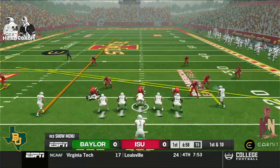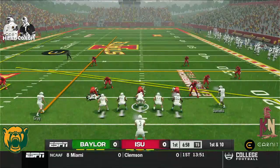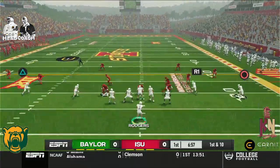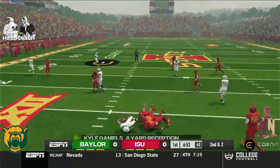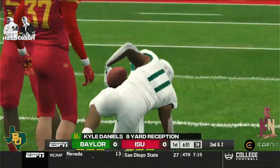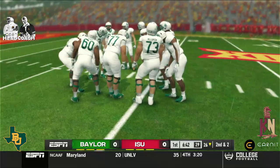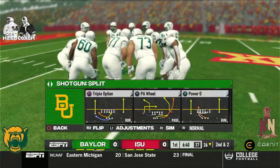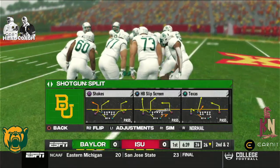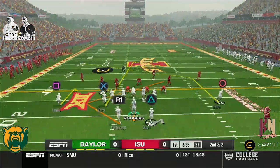In the shotgun and 5 wide out. Gets it out to his receiver in a hurry, and he's taken down at the 26-yard line. The 26-yard line. That makes it 2nd and 2. It's 2nd down, and they're about 2 yards away from the sticks.